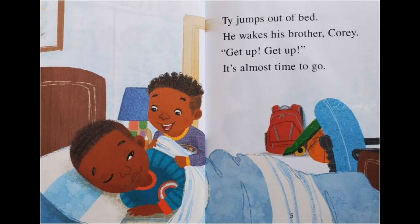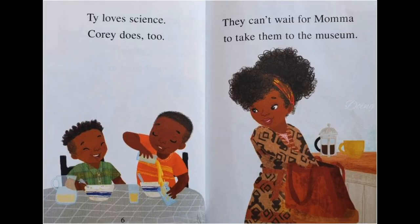Ty jumps out of bed. He wakes his brother Corey. Get up, get up. It's almost time to go. Ty loves science. Corey does too. They can't wait for Mama to take them to the museum.